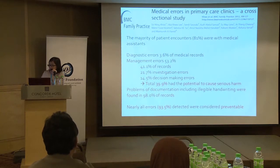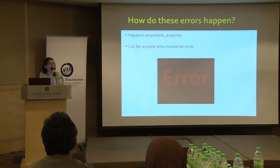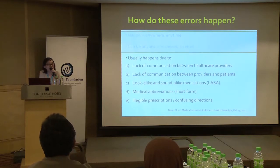Once again, all these studies that I share with you, I hope you have some idea how to manage, detect and avoid medication errors at your level. It happens anywhere, anytime, and can be anyone, due to lack of communication sometimes between the doctor and yourself, the doctor and us with you. If there is such a lack of communication, we really hope that you can just let us know if you need more information, and sometimes just don't feel shy, because I have come across a few patients who are ready to go before I have finished talking.